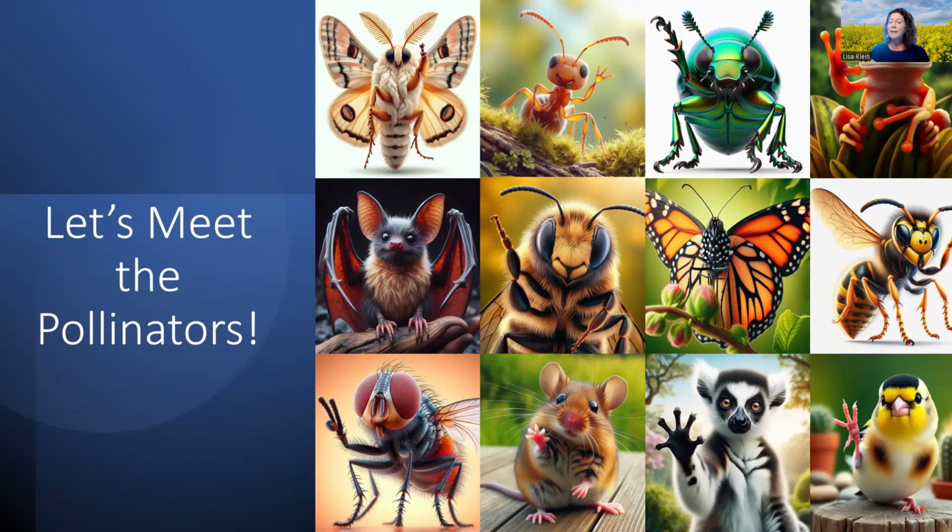Flies, even little mice. Little field mice can be pollinators, and lemurs. We don't have those around here, but lemurs are pollinators in tropical areas where they live. And little goldfinches. And there are other birds, of course, that are pollinators as well.